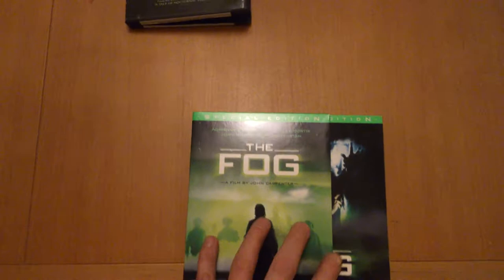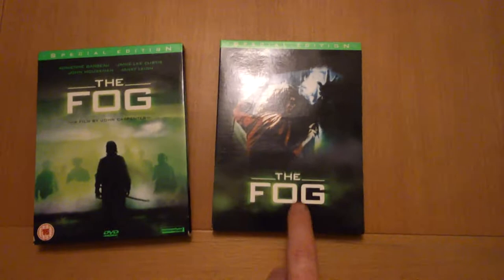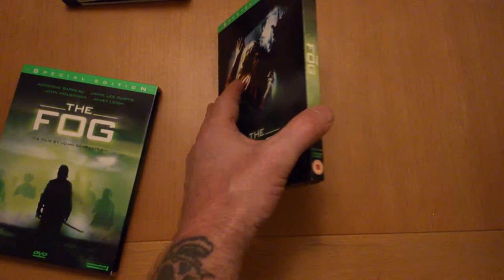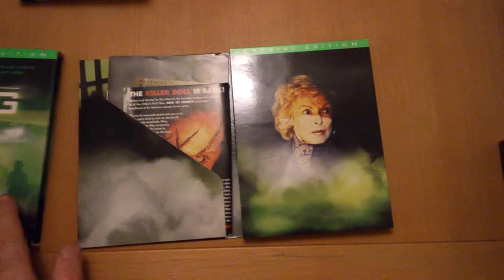This one's a good one, this one. The Fog. Look at them. Iconic picture there on the front, Jamie Lee Curtis. Castle there. Janet Lee.